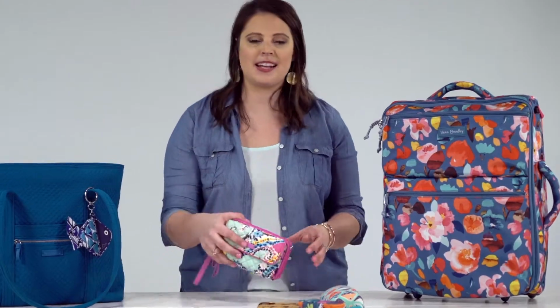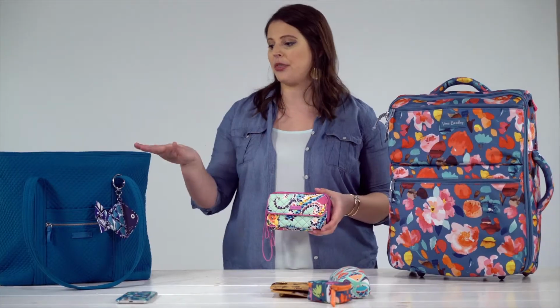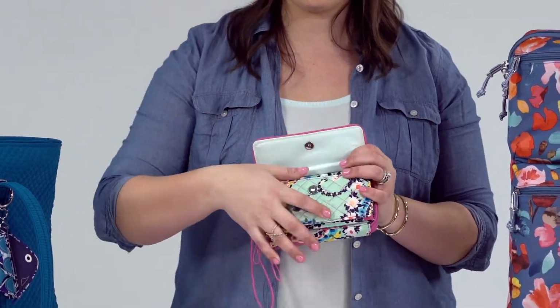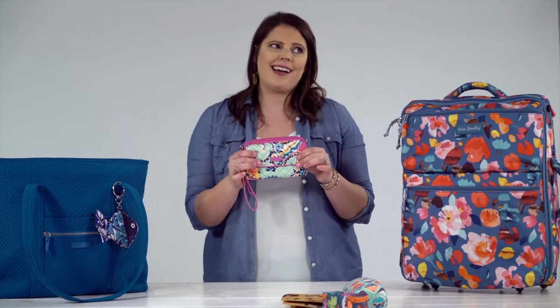The all-in-one crossbody is one of my favorite accessories we have. You can throw it in your bag as a wallet when you're traveling. Front pocket, so I can easily store my phone. It really is that ultimate bag without having to bog down my suitcase with additional accessories.